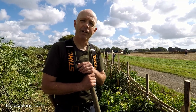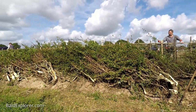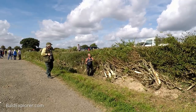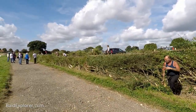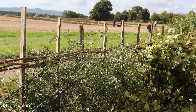Cool. Well, it's looking very impressive. I don't want to hold you up because limited time, but it's a great sight to see all these guys working on a tradition that's been there for hundreds and hundreds of years. And it's really coming back into fashion, if you like. There's a lot of interest being shown in hedgelaying now. A lot of people wanting it in their gardens, even if they've only got a short run of hedge. They like the way it looks.